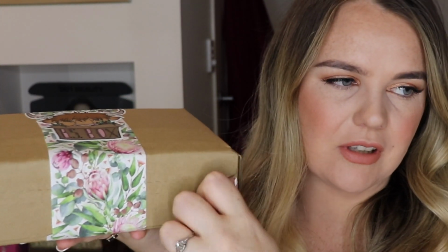Okay, so I'm just gonna literally pull this across. So as you can see, I haven't opened it yet. I have now. Here we go. I feel sad about ruining this packaging, but anyway, here we go. All right. So, oh my goodness, this is actually very well put together. Can I even open it? What is going on? Hang on. A few moments later.